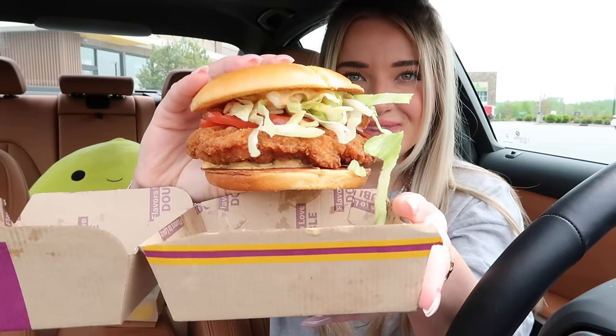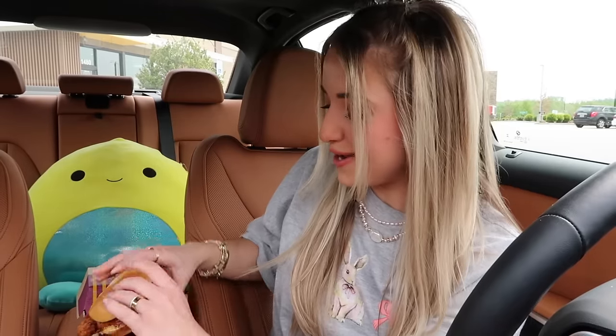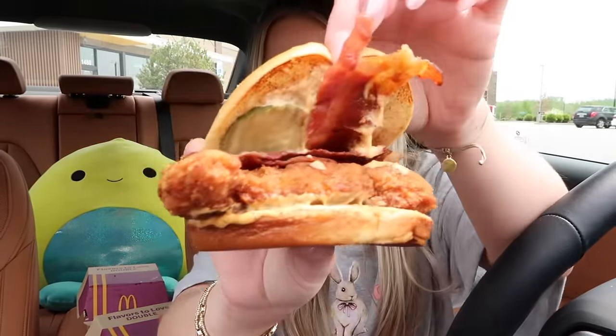Ooh, oh my gosh, this one is giant too. Look how big that is. Whoa, that is a ginormous sandwich, oh my goodness. Okay, I'm gonna try the regular McCrispy first. This is what it looks like up close. There we go. The sauce looks absolutely delicious.